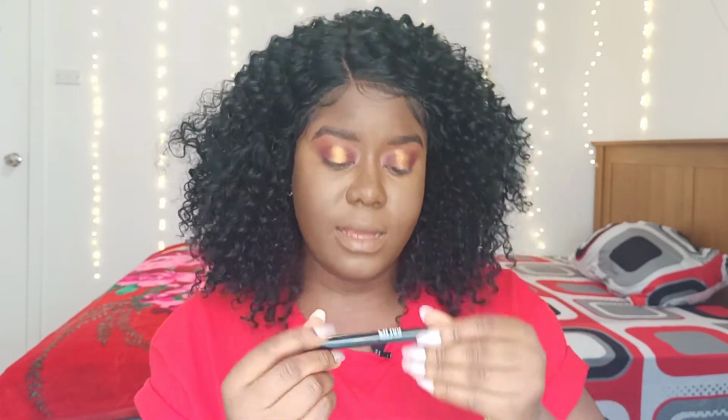For my eyeliner, this is also from that brand that I used their brow pencil. This is the makeup design mod, and this is their eyeliner. It says designed and created in Australia, made in Australia, so it's an Australian brand. And I got this, and for some reason I dumped it. I don't know why. I didn't even try it, but I'm trying it out today for you guys.